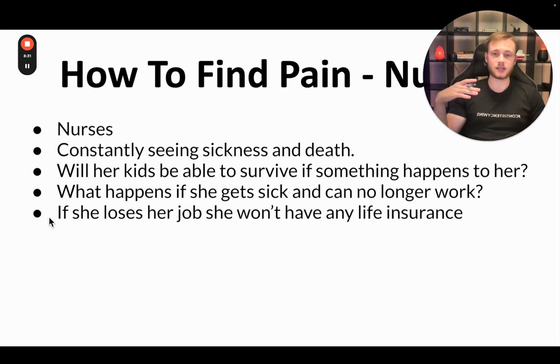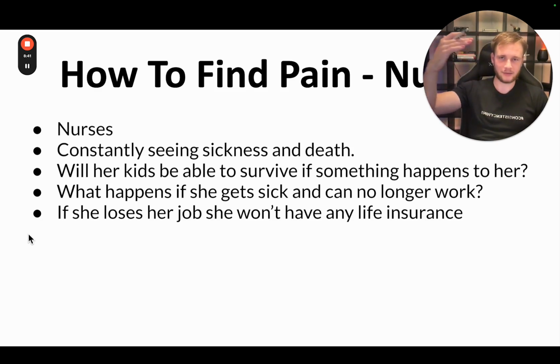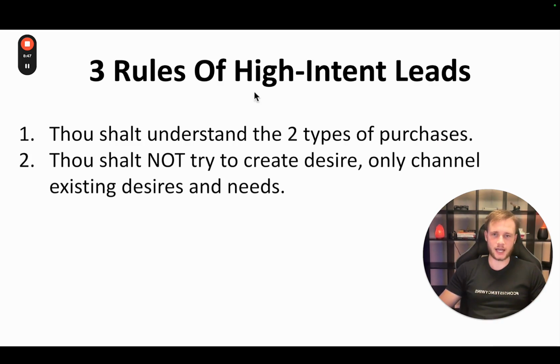Or let's say maybe they have life insurance through work, but what happens if they lose their job? Then they wouldn't have any life insurance because it would be gone. If it's through work and they don't have a job, they no longer have it, obviously, right? So we're going to use that to basically craft our message. I'll say more on that in just a moment, but first let's go into rule number 2.